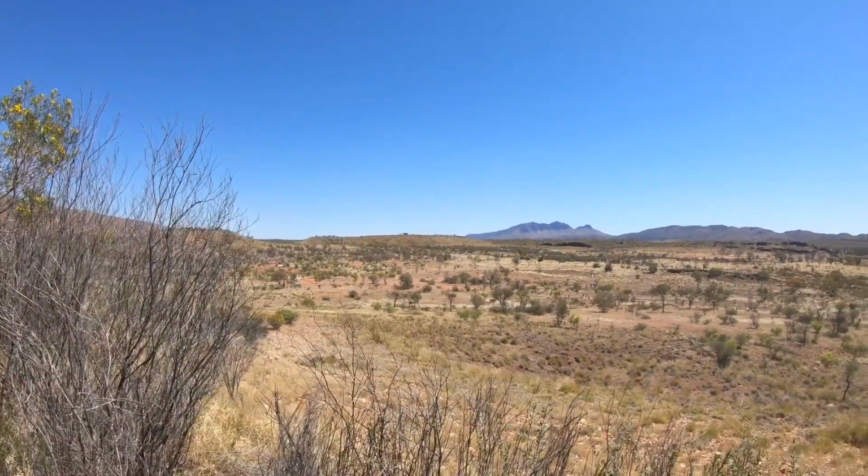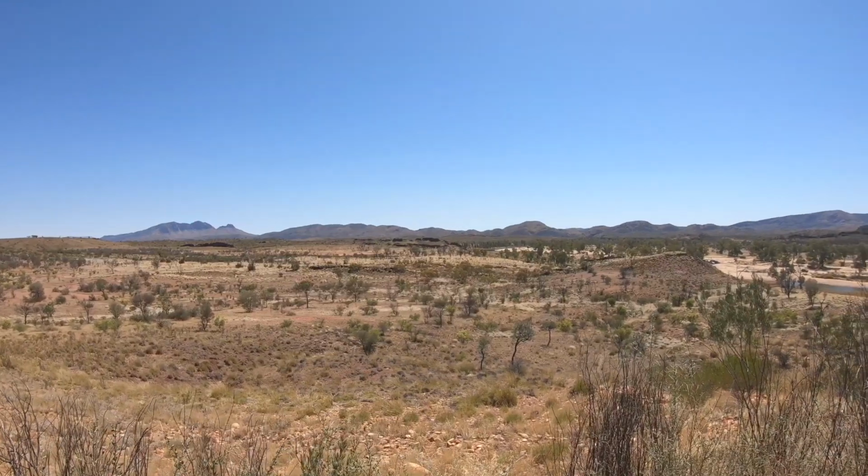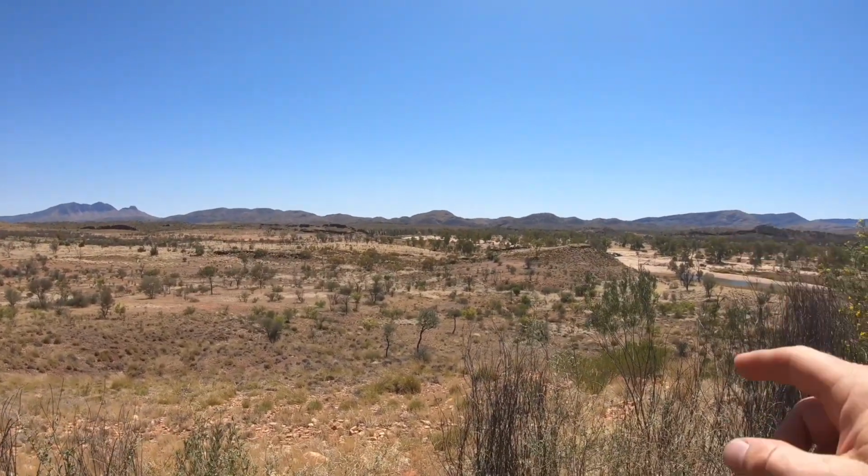There's various lookouts along the drive and they're definitely worth a stop. They are filled with information, but there is also some spectacular views.